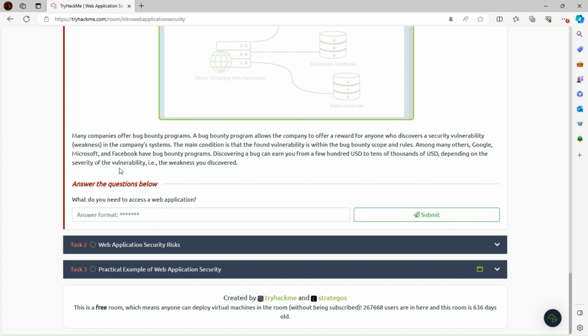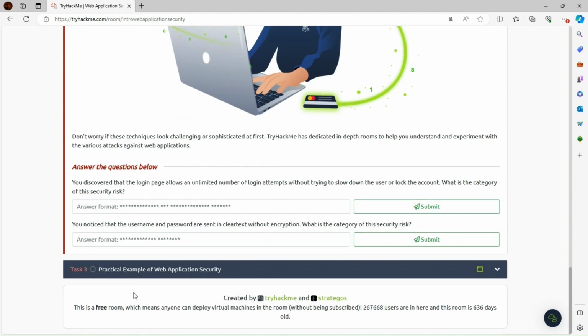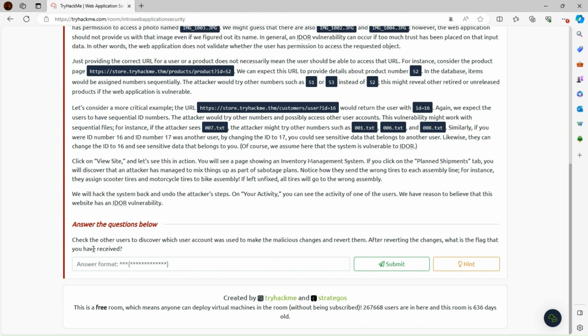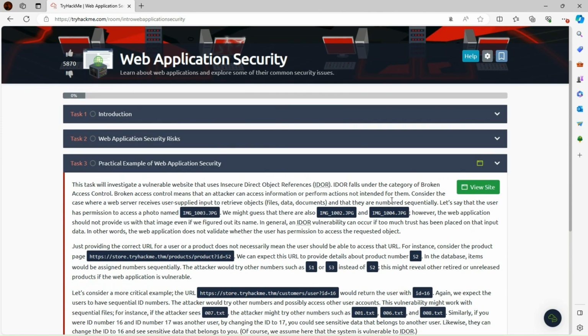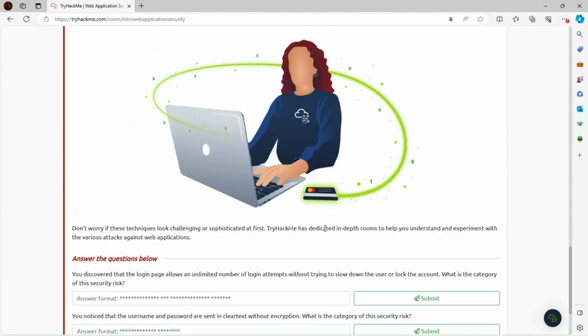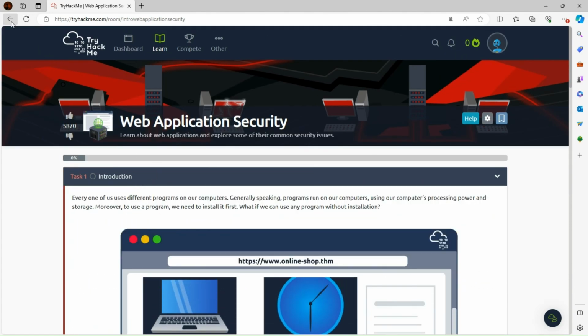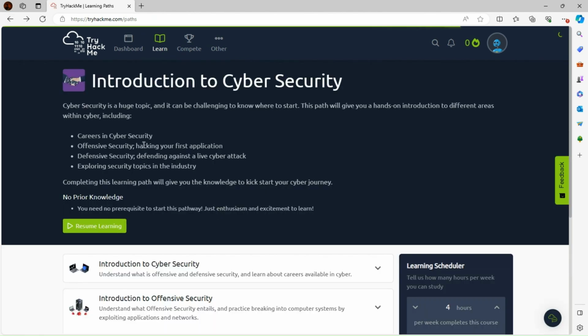and you submit it. The only thing I don't like about this is that this answer format has to be exactly right, and sometimes it's weird. It has dashes in it and all that stuff, and you have to Google it and get the right answer. Sometimes that's what I was doing. So I had the right answer, I just wasn't typing it in right. So that's the only flaw I would say about this. But this one doesn't have a virtual machine. On this one it's just questions and answers.